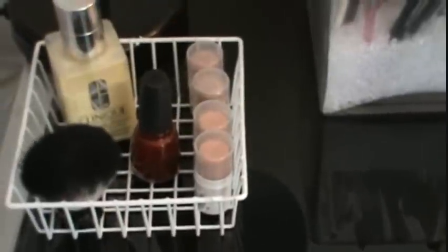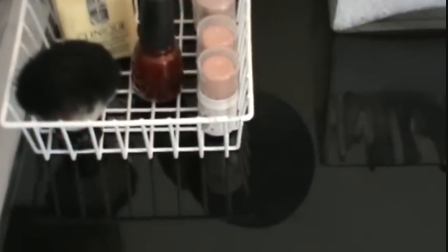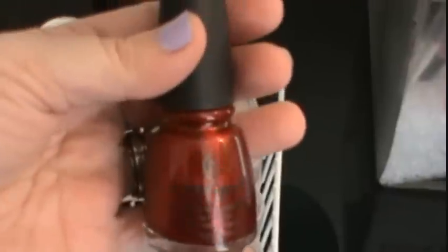And then on top of the desk, over here, I've got some e.l.f. color sticks, a Kabuki brush, my Clinique lotion, and this is Ruby Pumps by China Glaze. China Glaze is my favorite nail polish brand. I just find that they work best for me. And then I've got a desk lamp I bought today, my brush holder, and then right there is my new mirror I got, and it's got the, where you can magnify it or not, and then it's got the lights on the side.